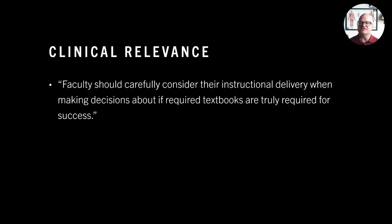So the clinical relevance of this is the faculty should carefully consider their instruction delivery when making decisions about if required textbooks are truly required for success. So really, this is a really fancy way of saying, is it worth the money? Could that money be spent somewhere else? Could that time be spent somewhere else?